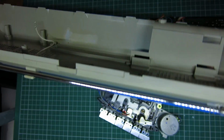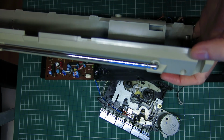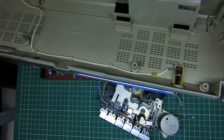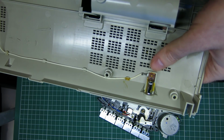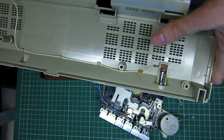So I'm really chuffed with that. Also the antenna's been removed and polished and put back on. That's come up really nicely. So yeah, all this back piece had a wash and a bath, and then that was done. I thought this was rusty. I might have mentioned that earlier in the video. It's not rust, it's glue.